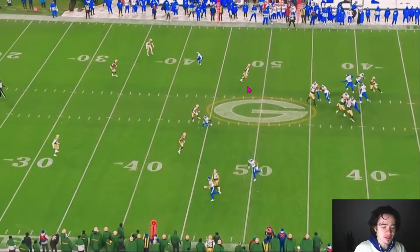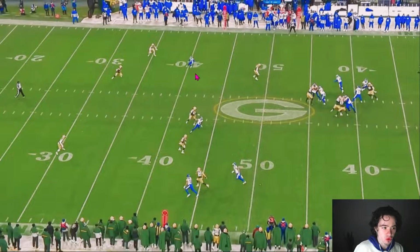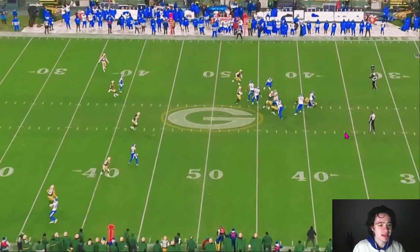But check this out. This defender, this linebacker is drifting over here because his assignment is Malcolm Brown, the running back, and now he's releasing. So Baker Mayfield should see that this linebacker is drifting away, know that he has TuTu Atwell on the post route running towards the middle of the field, step up and throw this ball to TuTu. But instead, he just stays back there in the pocket and gets sacked.